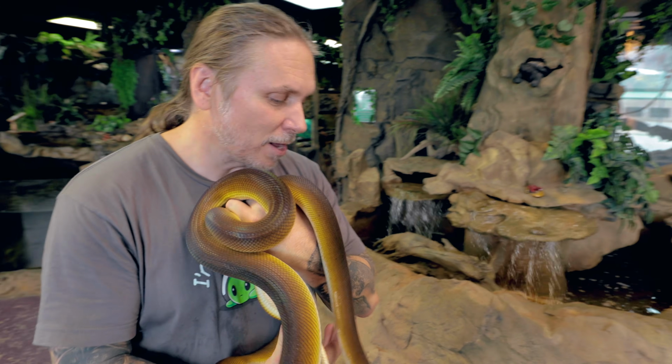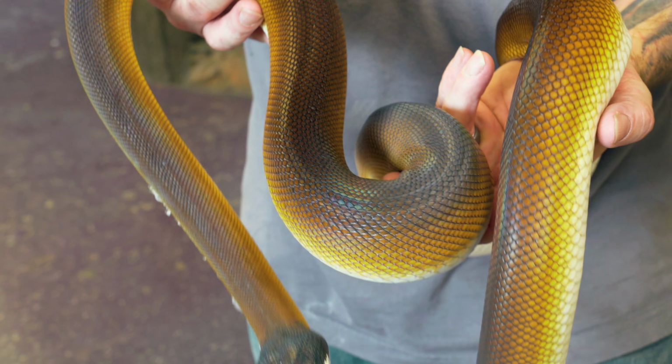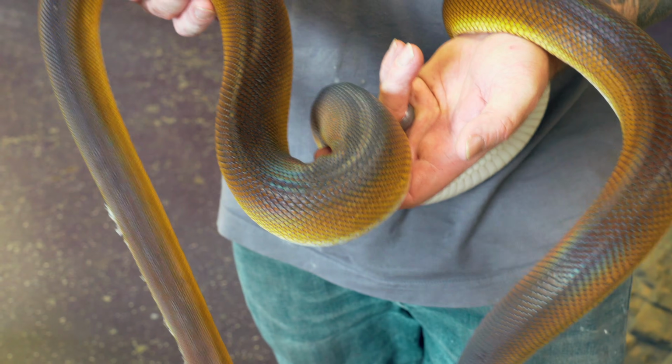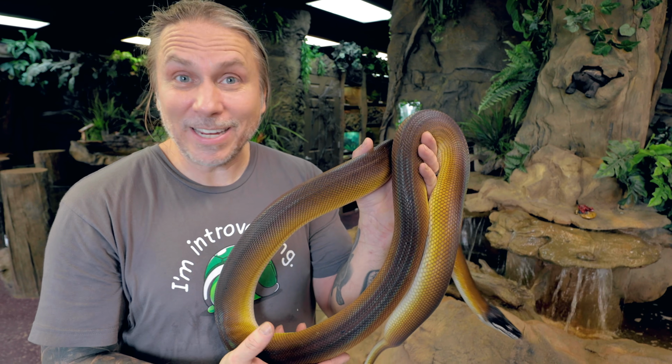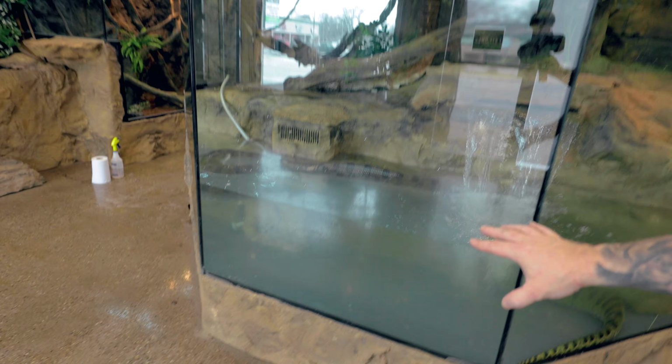Of course, the D'Albert's python from Indonesia, just ridiculous. They sometimes call these white lip pythons, obviously because of the white lip, but still an absolutely incredible animal. If I didn't have Night Fury, this would probably take the cake. And Ivy's water is almost filled up. Again, only a few more inches and she's all done. That's just the maintenance that you do when you have a big snake and a crazy enclosure like Ivy's. It takes maintenance, but it's so well worth it. And she's such an amazing animal.